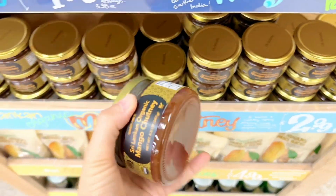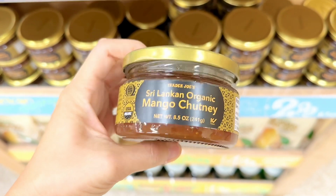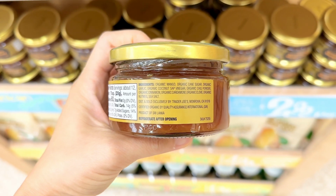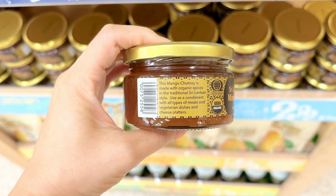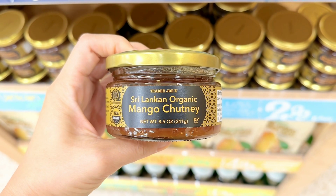And here's another new item, the Sri Lankan organic mango chutney. Before, they used to have a mango ginger chutney for the longest time, and then it just disappeared. But it's okay because we now finally have a new one, and it's organic. And this one doesn't contain ginger. You can pair this with cheese and crackers, or you can pair it with meats.